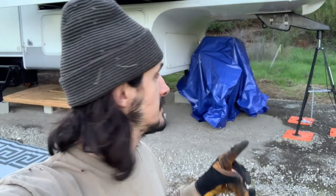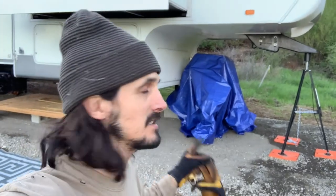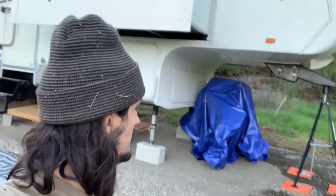I'm done for the day. I just put the mulcher underneath the fifth wheel and tarped it because we got 5 straight days of heavy rain. So that's it for the day.